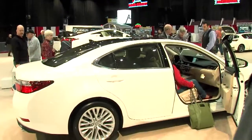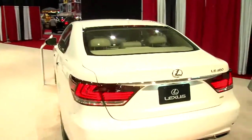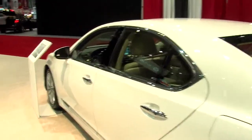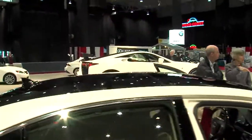Is there a Lexus that you especially like? That's the big one, the LS 460. That is their flagship vehicle. I'm more partial to that LFA over there on the stand. That's a sports car. I don't have the $300,000-plus for it. I just love looking at it.